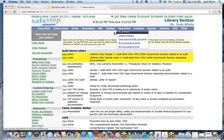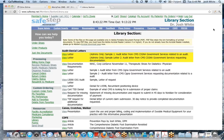And again, I can say with confidence that if you use the Worry-Free program, you have nothing to worry about. Slow down, collect the necessary information, enter it into the website, and be done with it. We've studied these letters. We know what they're looking for, and we'll give you the documentation that they want. Okay?